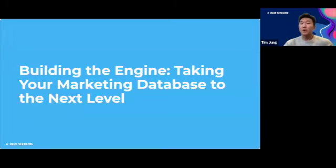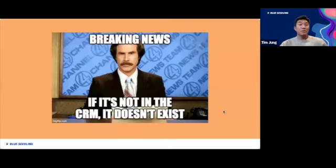We called this section Building the Engine, Taking Your Marketing Database to the Next Level. And this is our playbook, as Lauren said beforehand, in growing the database, but also priming it, standardizing it, and setting yourself up for success now and down the road as well. So just a quick meme before we get things started. Breaking news: if it's not in the CRM, it doesn't exist. And I'm sure as marketers, this is something that we can all sympathize with one way or another.